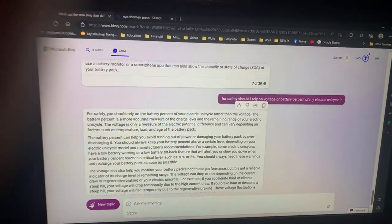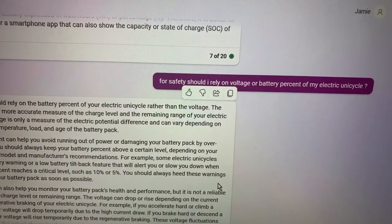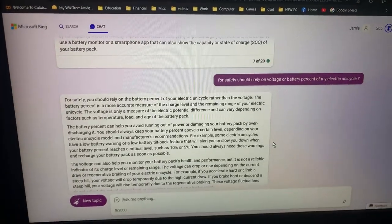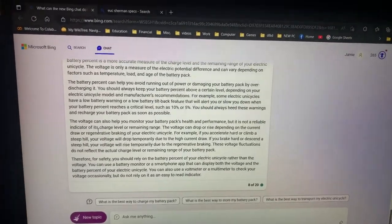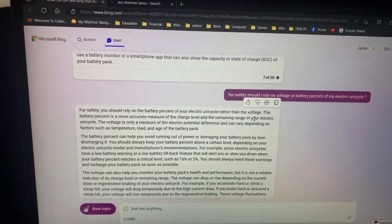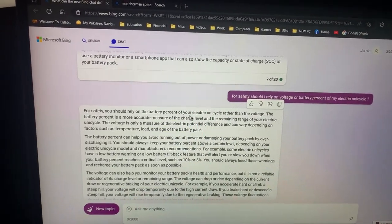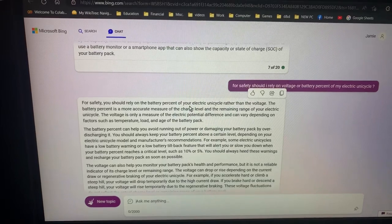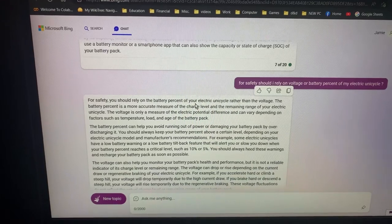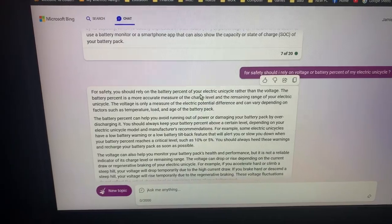But I also wrote one more thing too, and this is another part of the discussion piece. For safety, should I rely on voltage or battery percent of my electric unicycle? ChatGPT says, for safety, you should rely on the battery percent of your electric unicycle rather than voltage. The battery percent is a more accurate measure of the charge level and the remaining range of your electric unicycle. The voltage is only a measure of the electric potential difference. It can vary depending on factors such as temperature, load, and age of the battery pack.